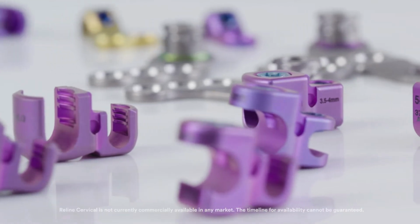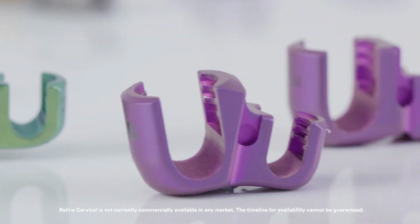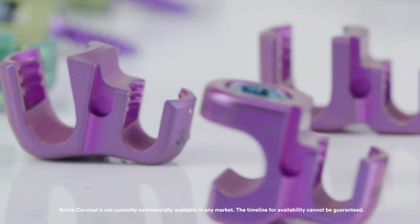Dr. Rue, can you give us a little insight into the design of the instrumentation and what the team was focused on? So we were interested in having a very simple system that's very easy to use and very versatile. And that's what we have. We have different kinds of connectors that allow us to bridge the junctions. We have lateralizing connectors and dominoes that allow you to go from the occiput to cervical, and then a second set that goes from the cervical to the thoracic spine.